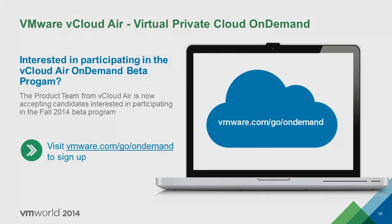So we do have a new offering that Bill Fathers announced today in the keynote, our virtual private cloud on demand. This is where you can actually go and spin up resources with your credit card and pay for the usage that you need for those particular virtual machines and workloads. Whereas the previous two offerings I showed you were subscription-based, this is more a just spin up and go and do what I want, pay-as-you-go model.